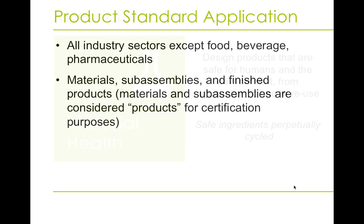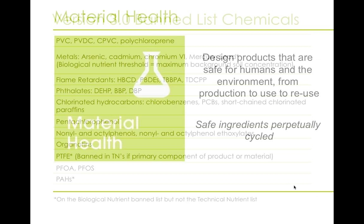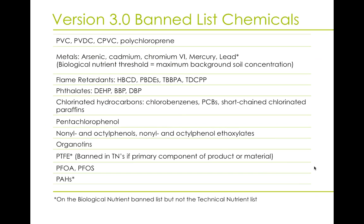So for context. Okay, so now I'm going to go through each of the categories broadly to describe the requirements that need to be met in each category. And I will be focusing on version 3 of the standard. So if you're familiar with the program, in version 2, the ban list only included PVC and its related compounds. So the ban list was expanded quite a bit for version 3. The ban list chemicals that you see here are very common to other chemicals of concern lists that you'd see. Our ban lists apply to all products and certification levels.